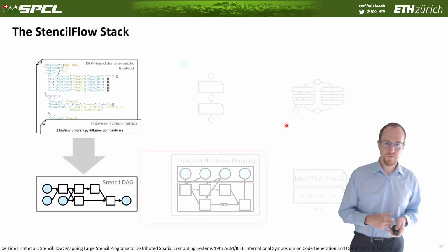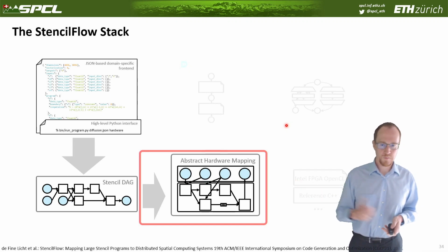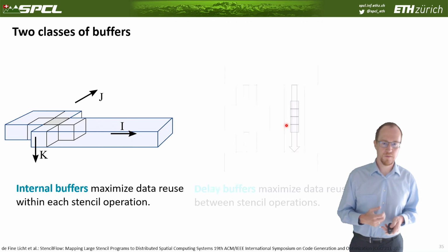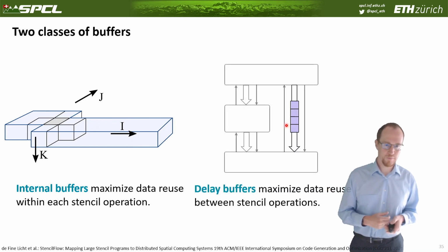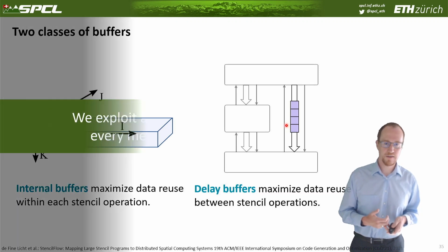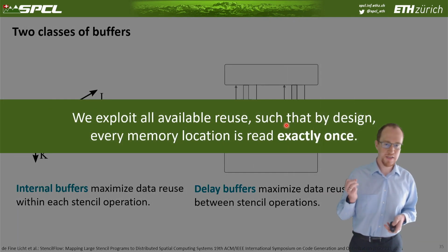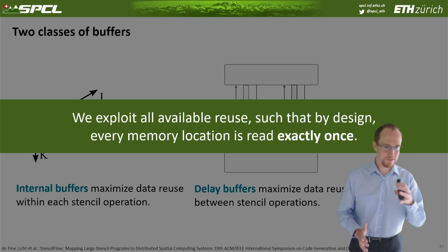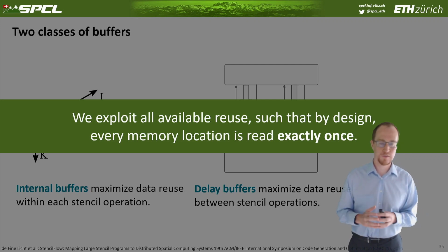But now moving forward with TensorFlow. So TensorFlow then performs an abstract hardware mapping, where the idea is that we are reusing the buffers as well as introducing delay buffers for stencil computations. I'll go into detail on this in a minute, but the main message here is that by design in our framework, we are reading every memory location exactly once. So we are essentially IO optimal for each single stencil. For stencil chains, it gets more complicated, but for each stencil, we are IO optimal.